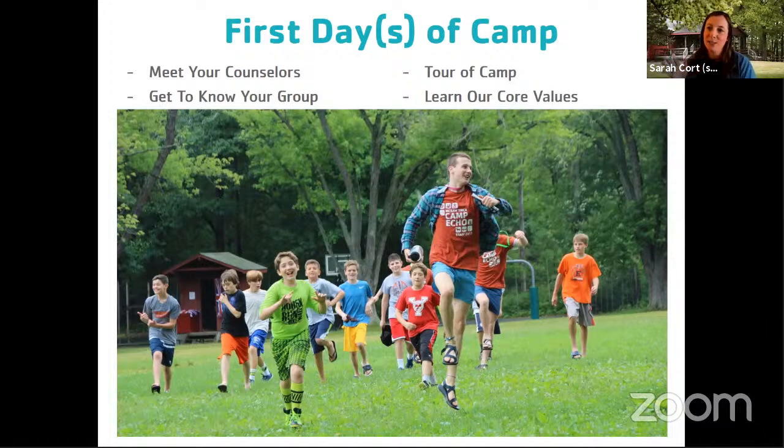But now we're going to shift into what the experience is like at camp, starting with what happens once you've arrived. And then we'll shift into what you can expect in a regular day. So the first days at camp, some of the things that you'll get to do is you'll meet your counselors. You'll get to know who else is in your group, who your cabin mates are. Like Bernard said, up to 8 campers and 2 counselors. You'll get a tour of camp with your group. We have about 500 acres. We're on a beautiful lake, so you'll get a chance to get familiar with the property and where things are. And you'll learn about our core values.